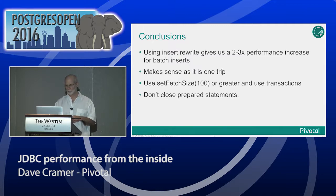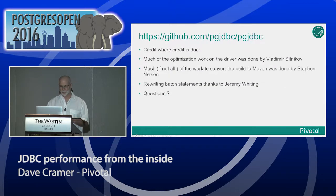As I said, we went over that again. So credit where credit's due. As I said, I'm more of a maintainer. I didn't actually do most of the work. So much of the optimization work was done by a young guy in Russia named Vladimir Sitnikov. Much, if not all, of the work to convert the build to Maven was done by a guy in London named Stephen Nelson. And rewriting batch statements was thanks to Jeremy Whiting.